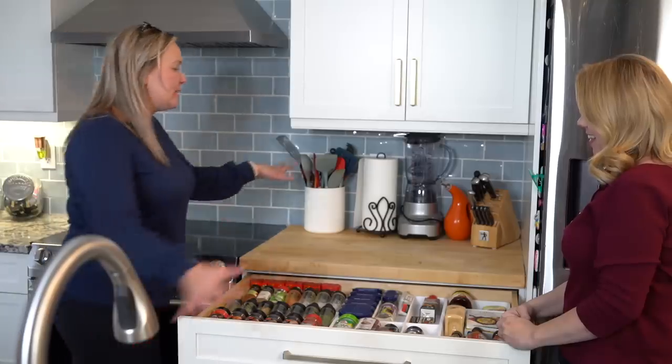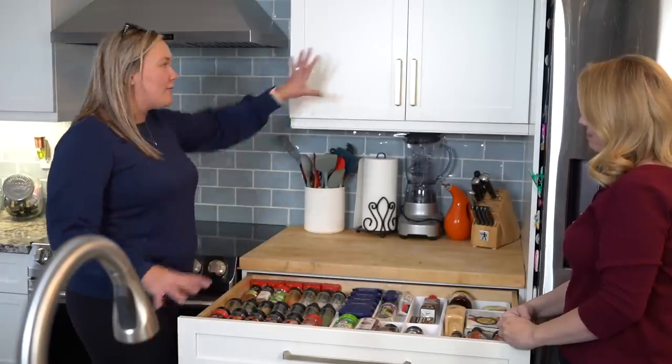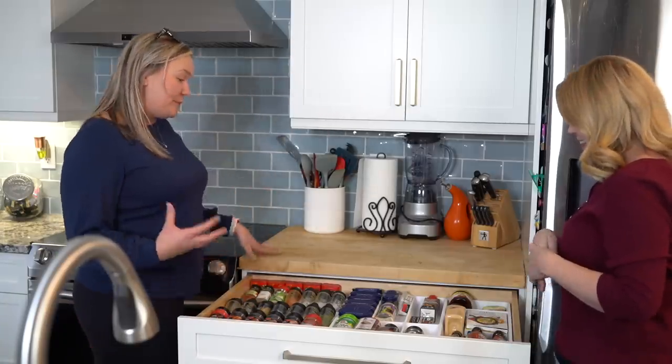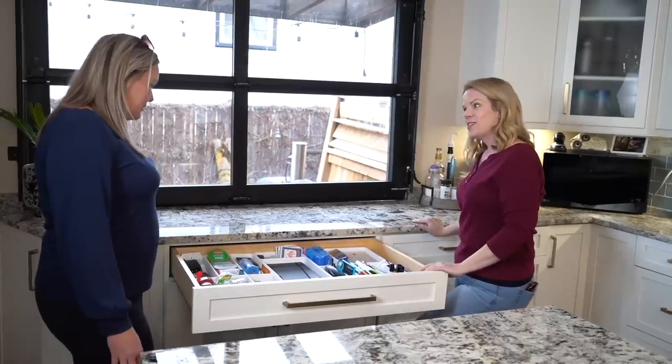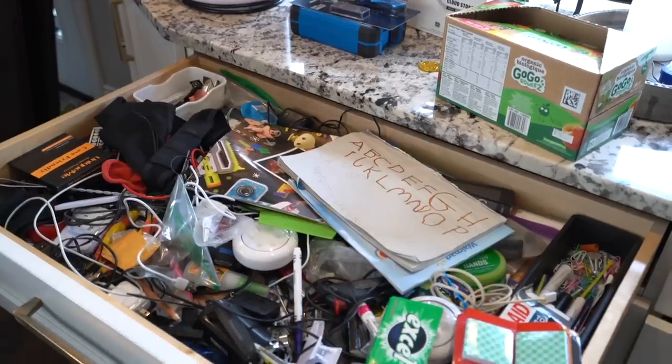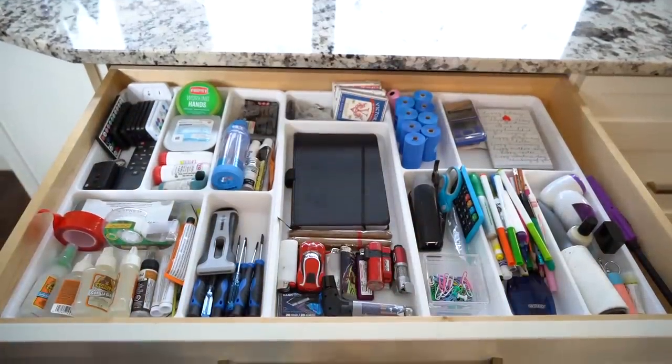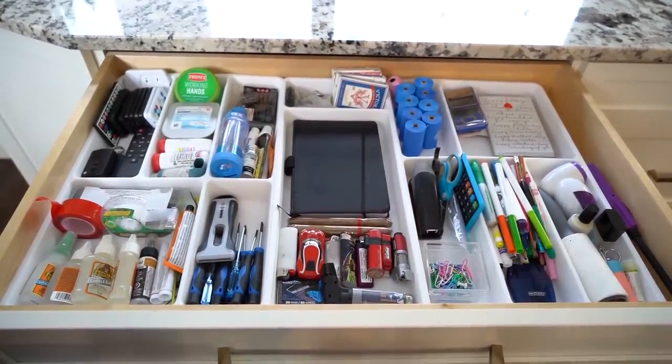This is amazing because this is literally where I do my food prep. So having my spices here was important, but having them here is also very important. So organized. So nice. I would love to see the before and after of this because it's probably insane. It was mostly cords in here. Cords and remotes. Yeah.